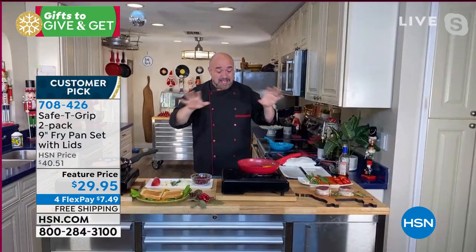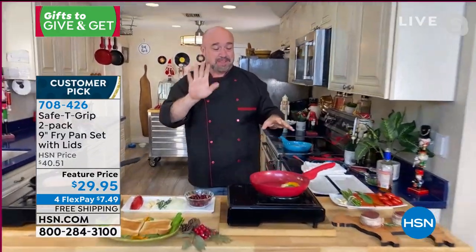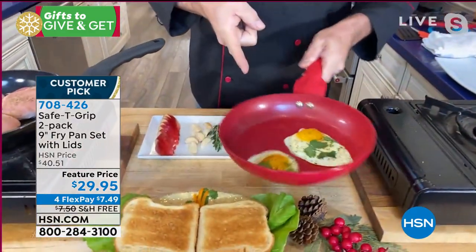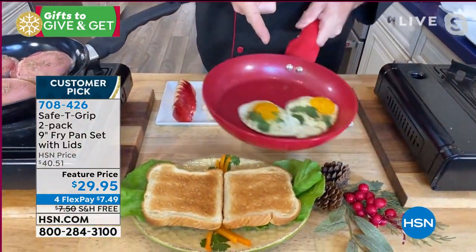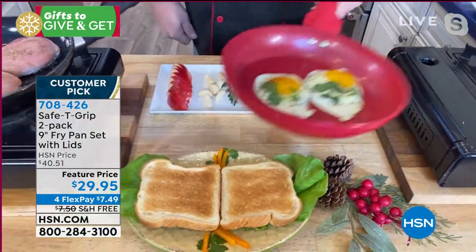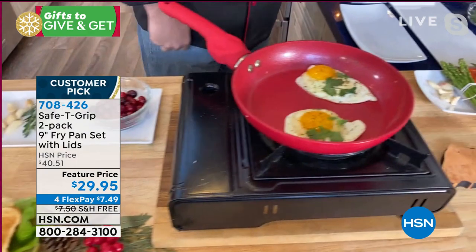So listen, right out of the gate, let's talk about one of the reasons that people love this pan, and that's the surface we're talking about. This is that world-famous PTFE, PFOA-free ceramic surface. And you can see, it's like a skating rink in there. No butters, no fats, and no oils, Ty.